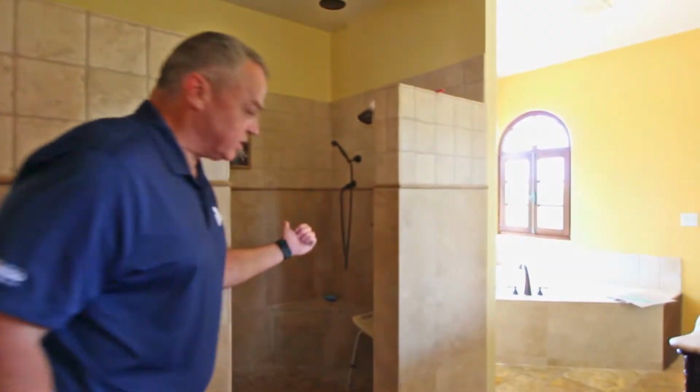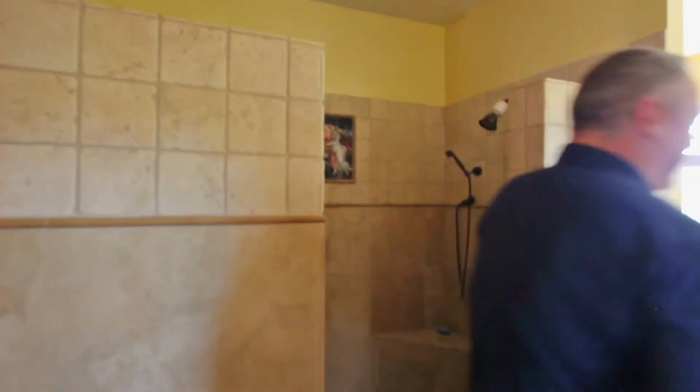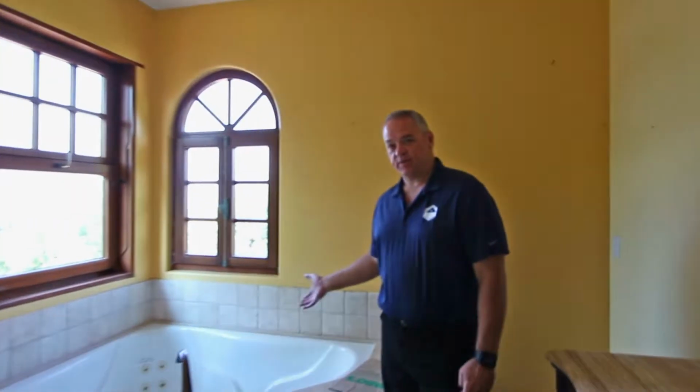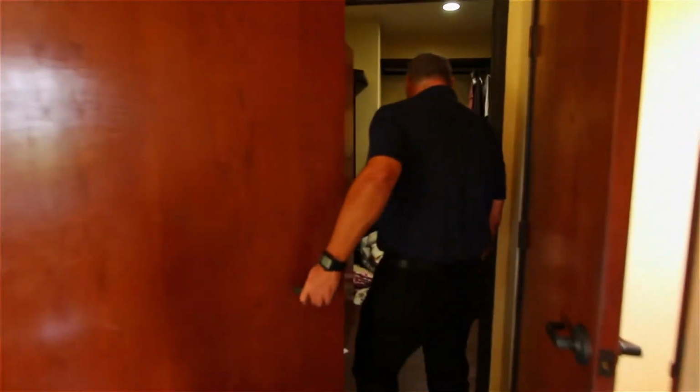So this is a shower that's big enough for you and a few of your friends, right? And then this is the master bath tub that's jetted and has an ocean view. Yeah, this is a walk-in closet.